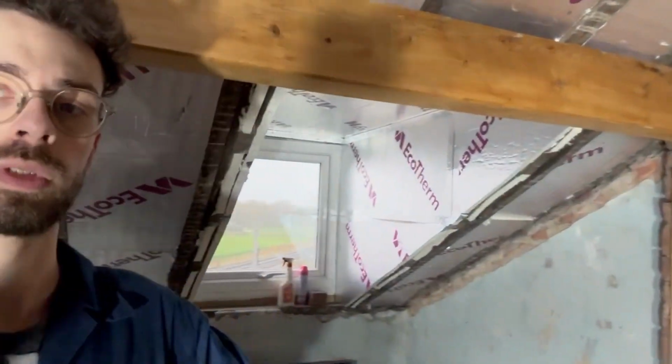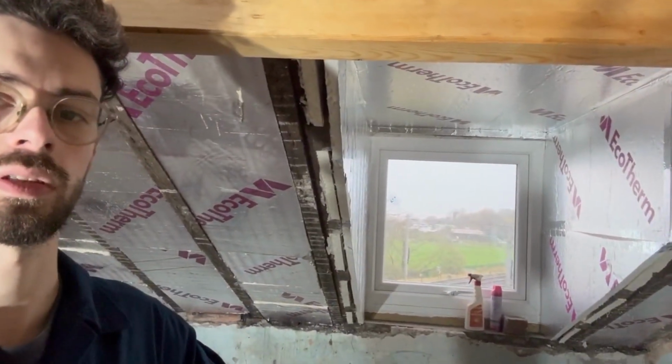So I'm going to be taking off the cheeks from both dormers. I need to double check the measurements on this back one, but I think this one as well. Certainly the front one. And I will be putting on 50mm insulation. So again, I'm a little bit behind. Obviously we can hear it's really, really freaking noisy in here. I'm just hoping it'll be quieter once I've got all the insulation on.